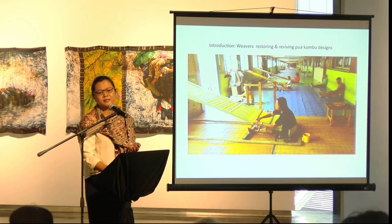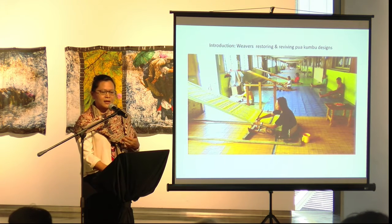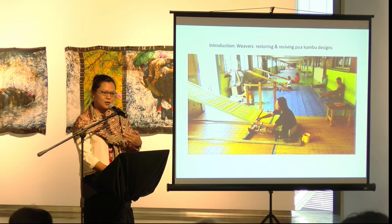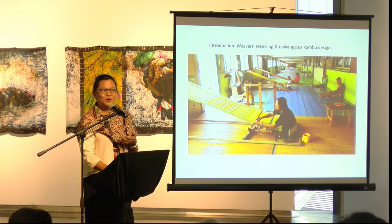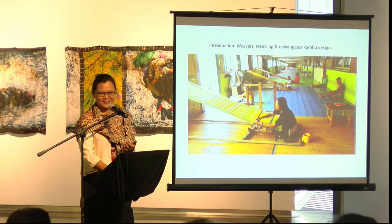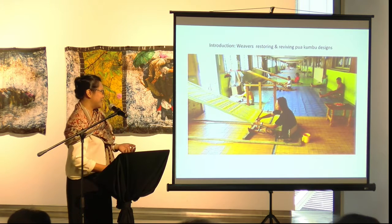And it's very important because if we just hang anything in the gallery or museum without any explanations and without visitors interacting with it, then our work is meaningless, okay? I do not mean to criticize any of the curatorship, but I'm just presenting the way I exhibit the textile, okay?